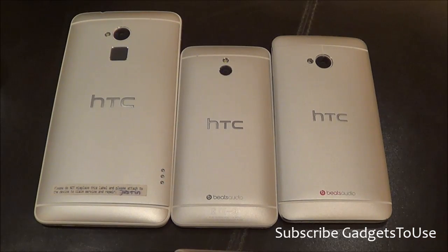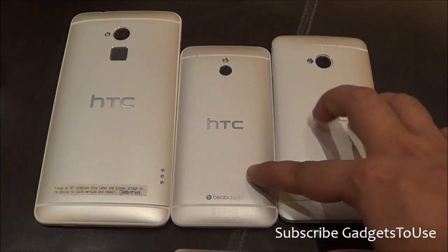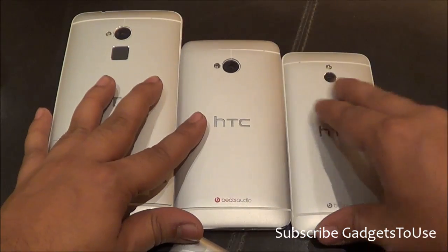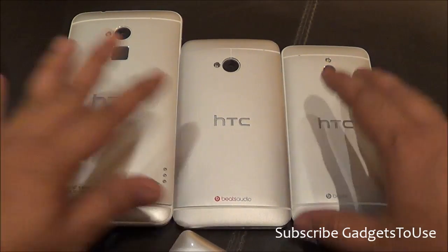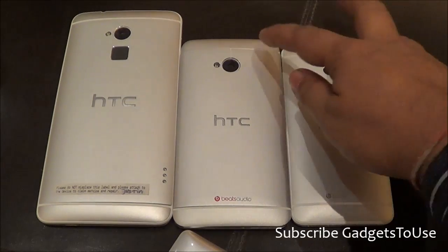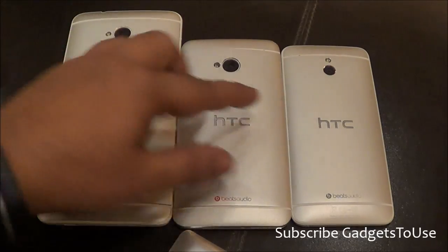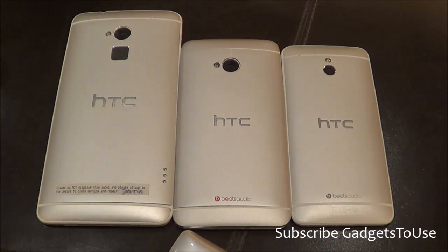Now if we compare these devices in terms of height, on the HTC One Max it is 6.47 inches, whereas it is 5.41 inches on the HTC One, whereas on the HTC One Mini it is shorter. This device is going to be shorter in terms of height, as you can easily notice. We can place them in order of height difference, and it is not a big difference between the HTC One and the One Mini, but there is a considerable difference if we compare these devices with the HTC One Max in terms of size.